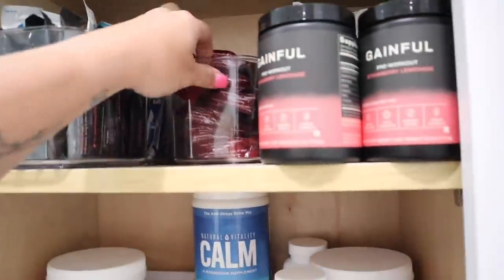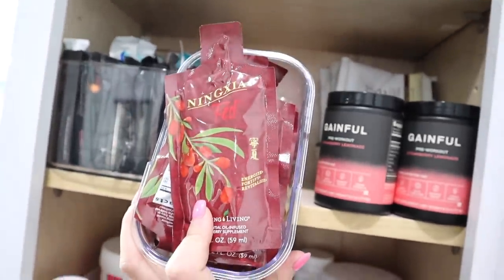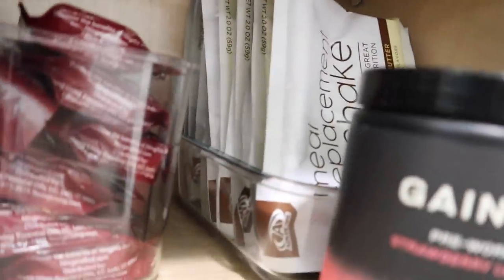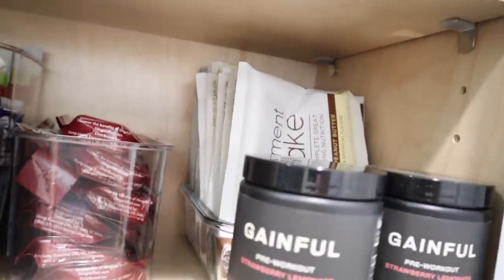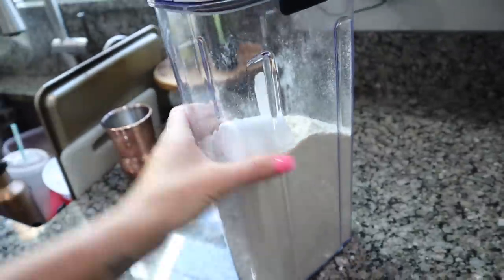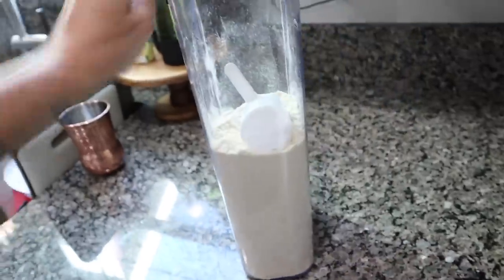And then in this one, I have some Ningxia from Young Living, which is a supplement, also like a natural wolfberry thing. And then back there, I have some meal replacement shakes from Advocare. I like to do those sometimes for breakfast. Then up here, we have our protein powder. You guys saw me dump it all into this container. We had like three different things of protein. So I just put it all in here with one scooper, and that's from Gainful.